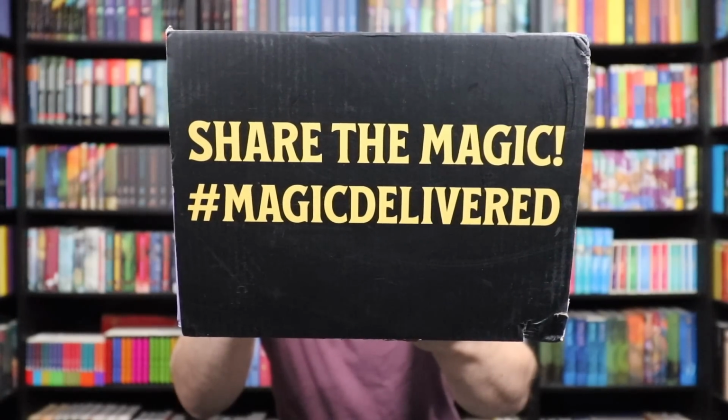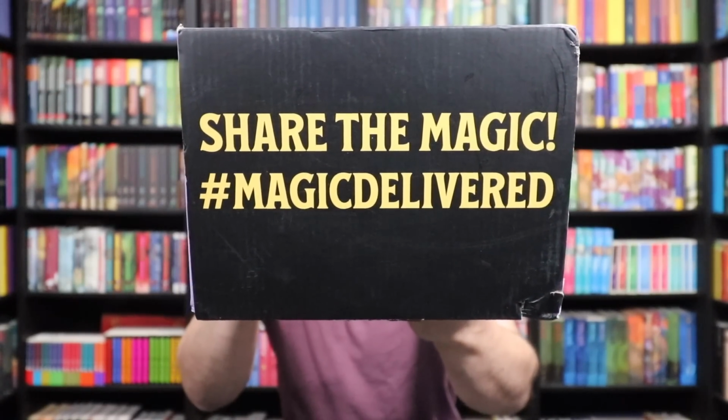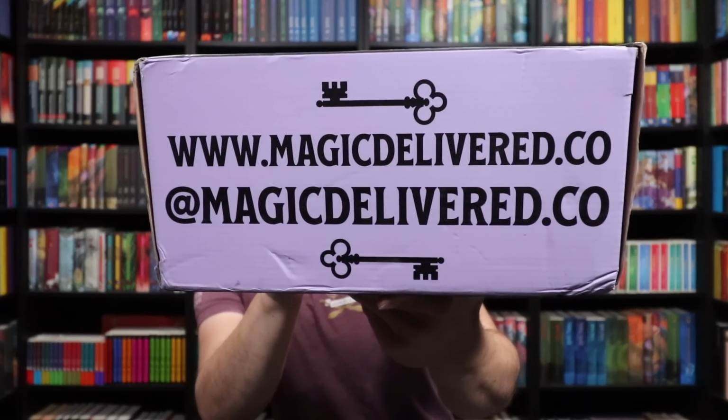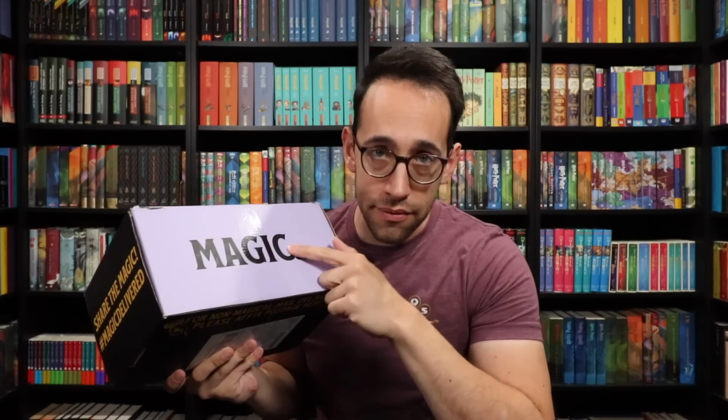So on both of the ends here, it says, share the magic, hashtag Magic Delivered. And then on the back, some social media information, as well as their website. Here's the logo on the top. And then it says magic right here. My guess is underneath the flap, it's gonna say delivered.